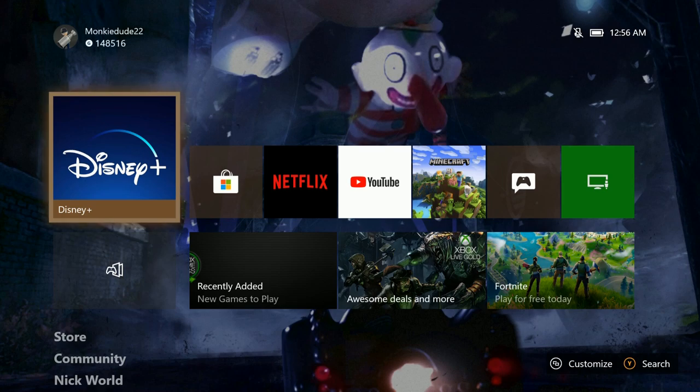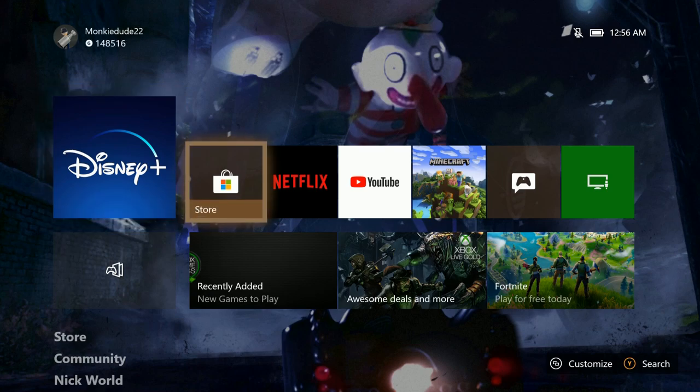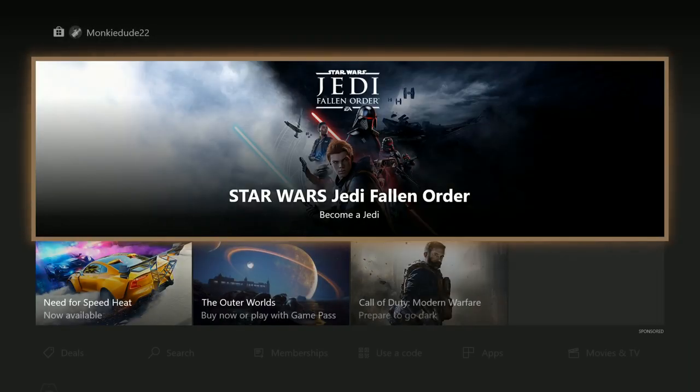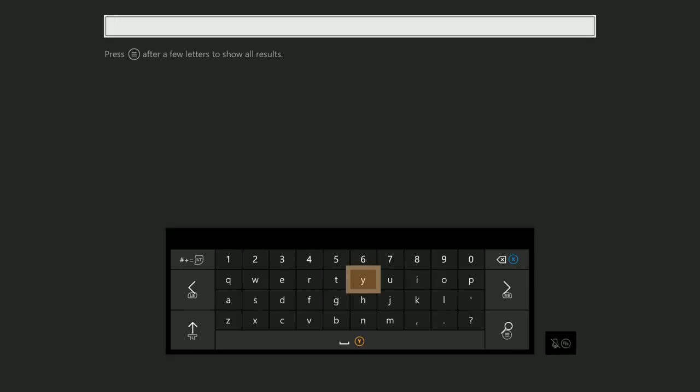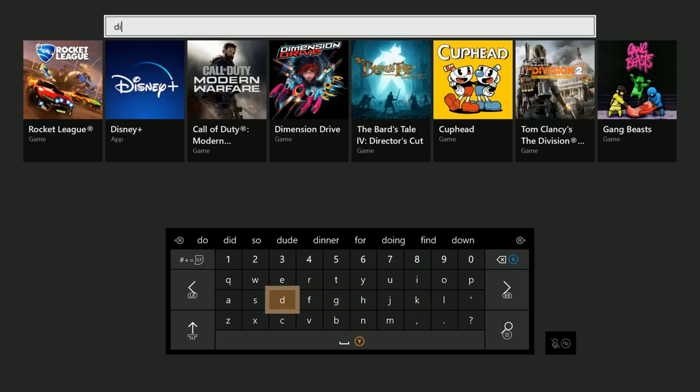So here we are on the Xbox One dashboard. Of course, this is the demo of the new Xbox One dashboard that could potentially be coming out later this year. But basically, to find the Disney Plus app, I already have it installed, but we would head on over into the Xbox Store. And then you just want to go down into Search. And you'll want to search for Disney Plus. Now, alternatively, you could just search through the app section as well, but the easiest way to do it is just to search Disney Plus.